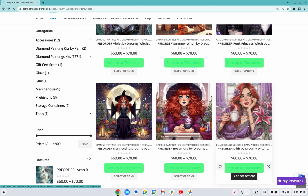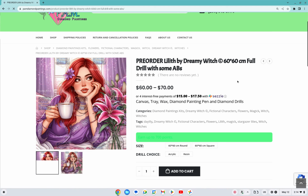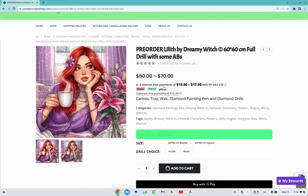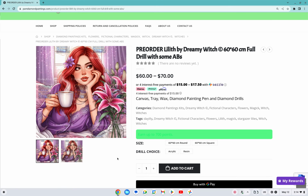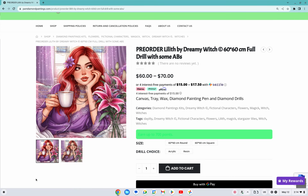Okay, next up. This is Lilith, also 60 by 60 centimeter with some ABs. Oh, she's a beautiful redheaded witch. Oh my gosh, her face is gorgeous. And she has freckles. Oh, she's beautiful. It looks like she's enjoying a morning cup of coffee. It looks like she's just woken up. She's just chilling in bed there. Here's a beautiful vase of lilies next to her. Oh, I can't wait to see what the rendering looks like on this.